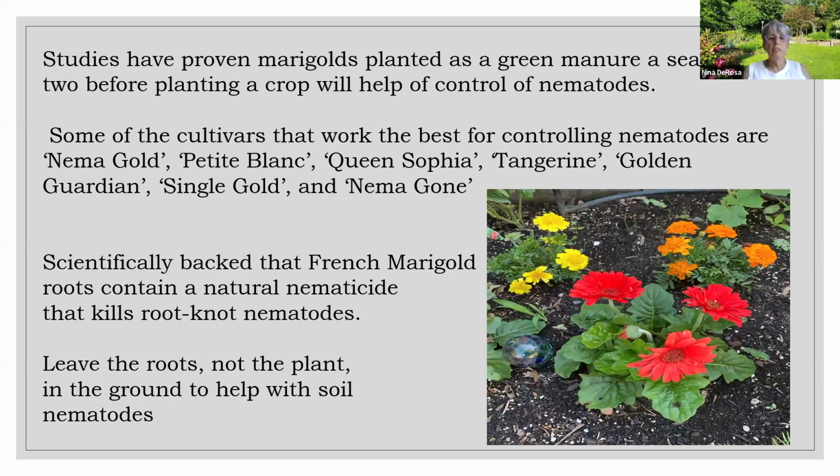So this is the study I found about French marigolds. There's specific marigolds that work best. Here's a few categories. And they do kill root knot nematodes in the soil. This study said that if you grow them before you plant your crop that's susceptible to this root knot, it'll help in their production. So not planting together, but in advance. But of course, we all do planting together because it looks so pretty.